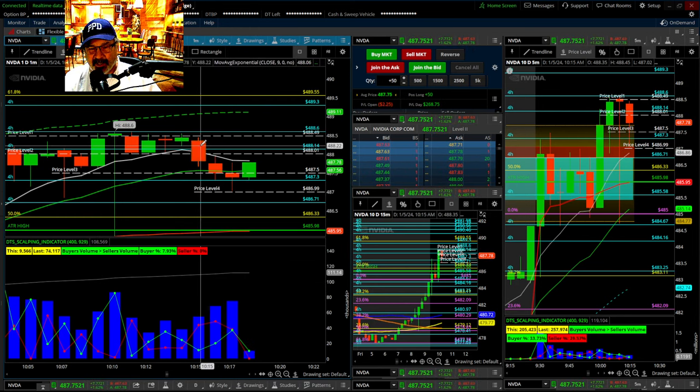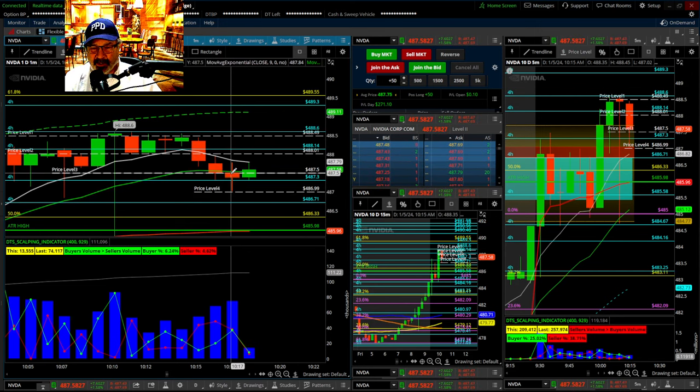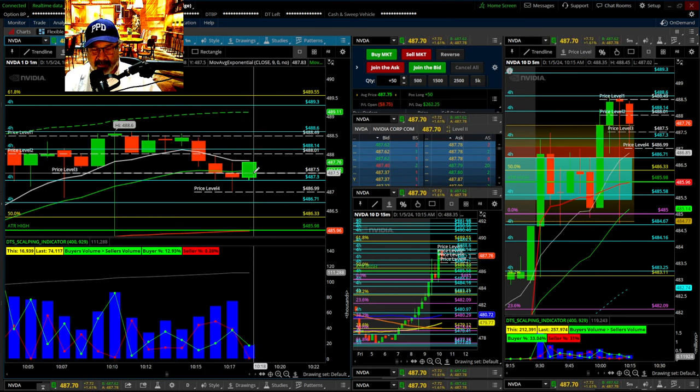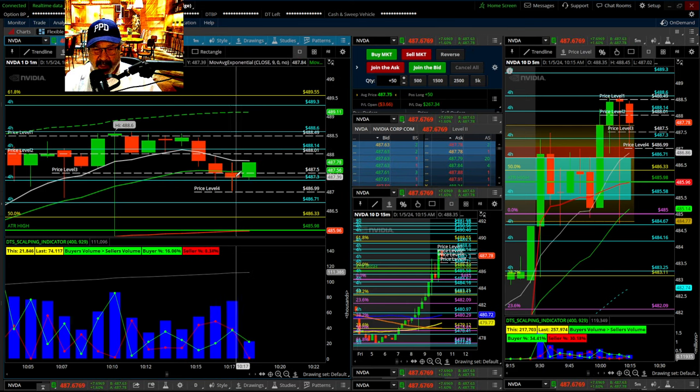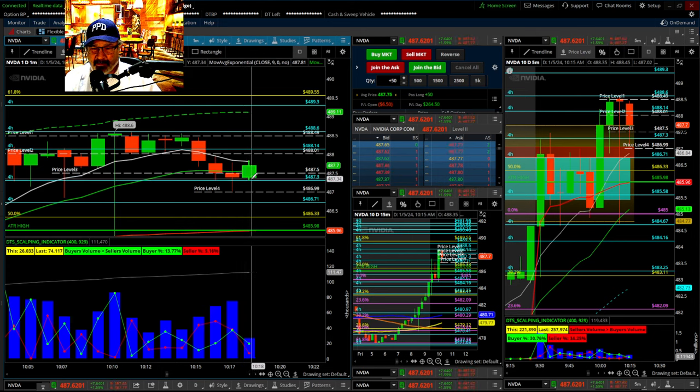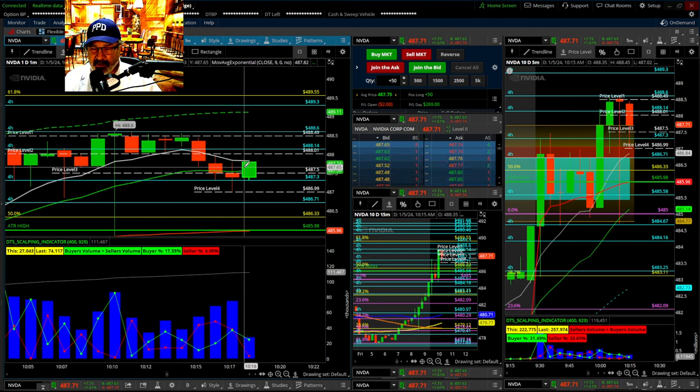Looks like another ladder down with a sort of doji right here. So if this closes green, that's a ladder bottom right there. It starts right there after three red candles. And I'd like to see this be more of a solid body for a ladder bottom, but this is calling out to you that it's going to go up on the 1 minute.